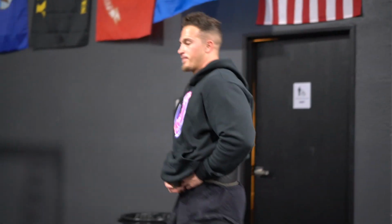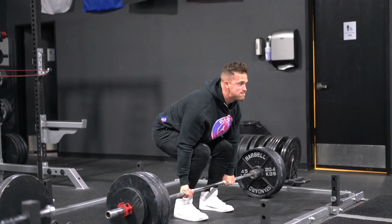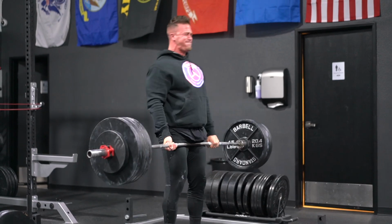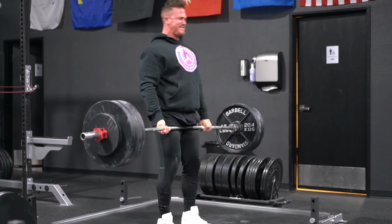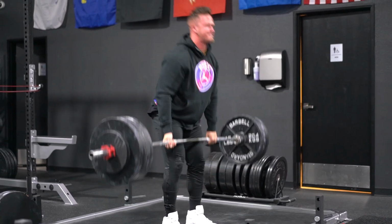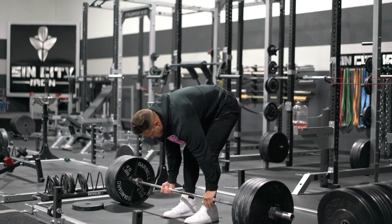And then right after 315, we got right into some heavier weights. I think we went right to 455, I believe. Yeah, this is 455 right here. Focus on the lower lats, focus on pulling the shoulder blades back. After that, we jump right up to 485.